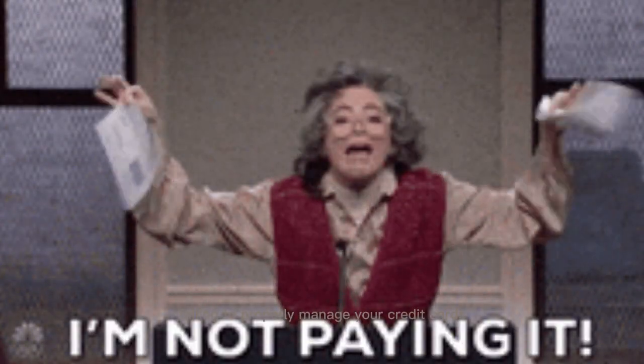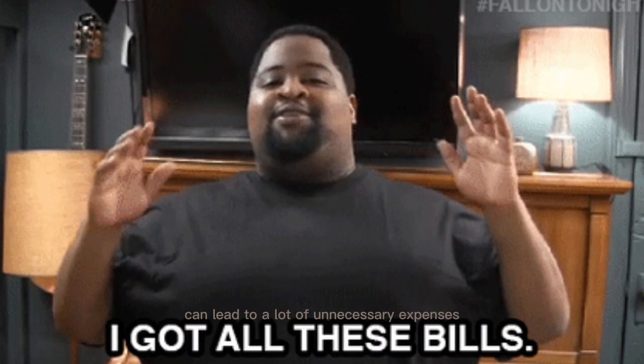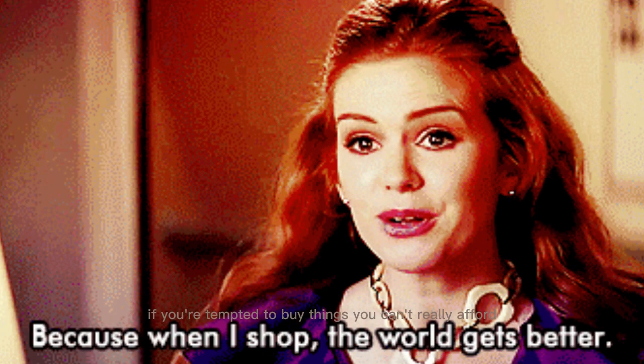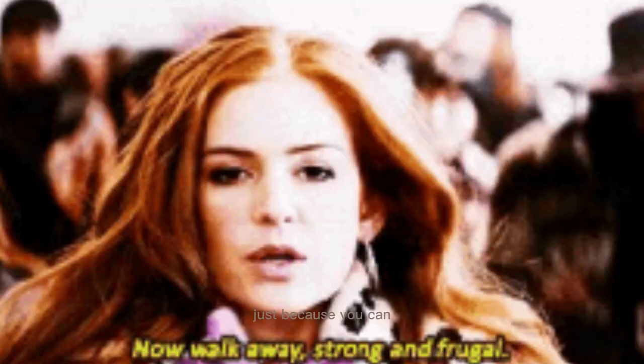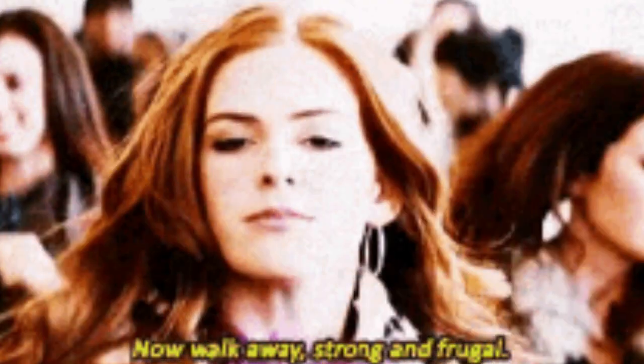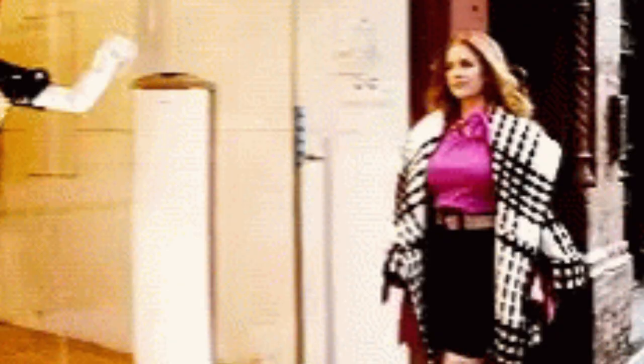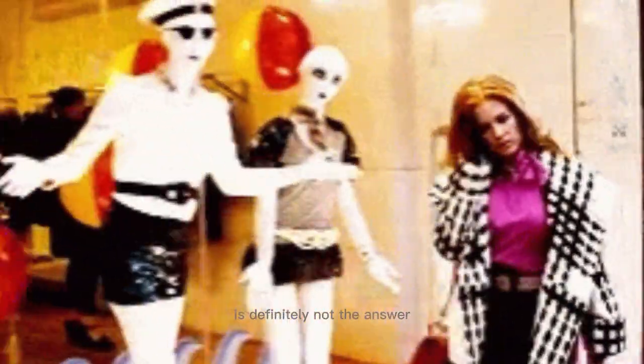Keep in mind, failing to properly manage your credit cards can lead to a lot of unnecessary expenses. If you're tempted to buy things you can't really afford just because you can charge them on your cards, leave them at home when you go shopping. Overspending on your credit cards is definitely not the answer.